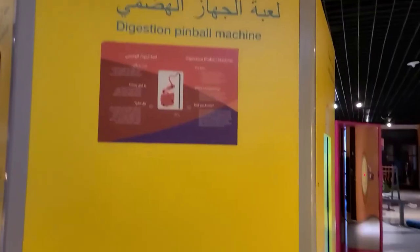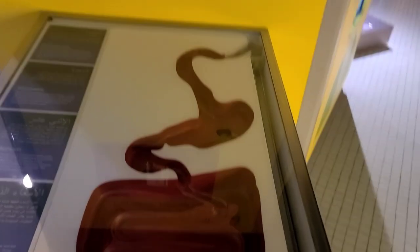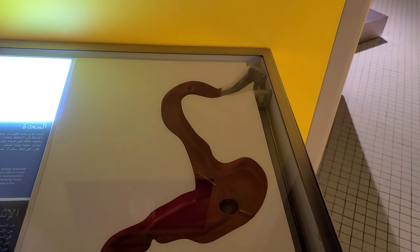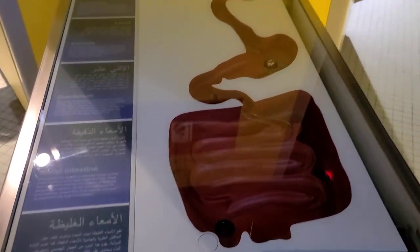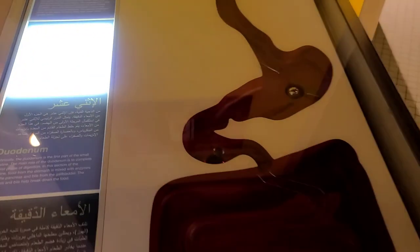Hi. We're at the scientific center. Digestion pinball machine. Okay. This is the food going into your stomach. It's stuck in your esophagus, you choked. It's supposed to go down. Oh, then here. Oh, I get it. Then to the stomach. The stomach, okay.